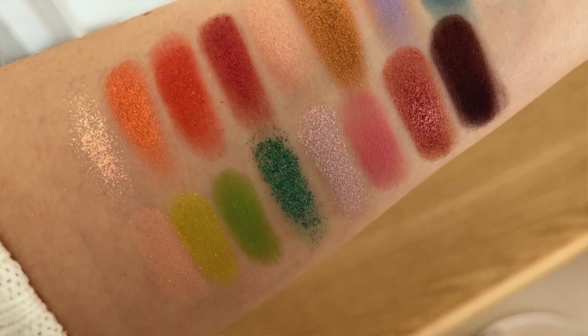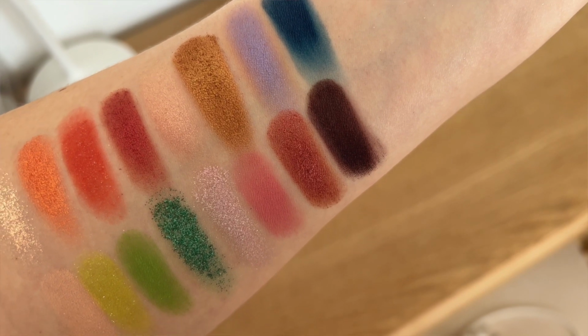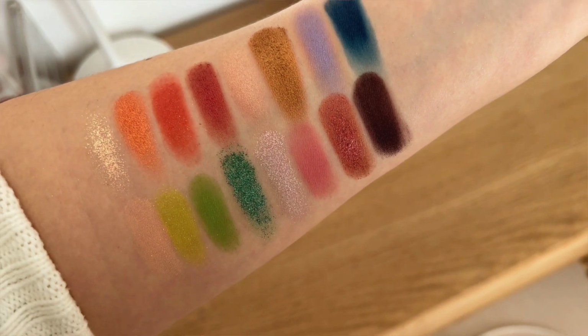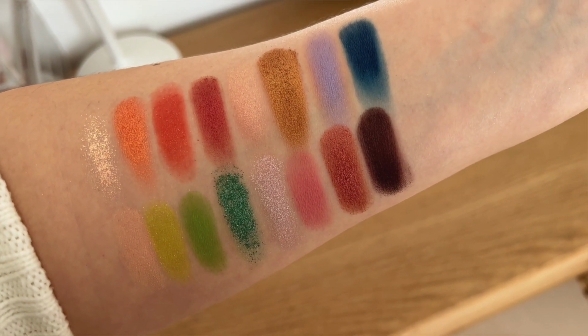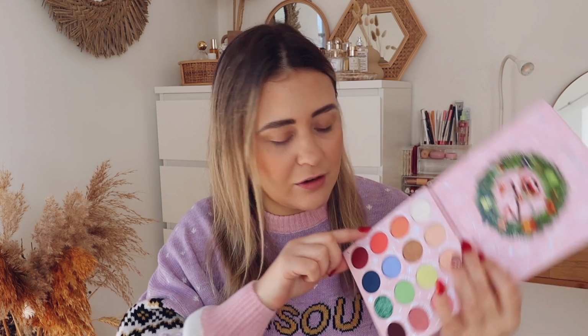I'm going to insert some swatches now. This palette also has a few glittery shades in here, and then also the shade Be Cool right here has a warning that it is not intended to use for the immediate eye area, which they always do, especially with more orangey red tone shades, because they tend to stain the eyes a little bit. So I'm guessing they're just covering for themselves.